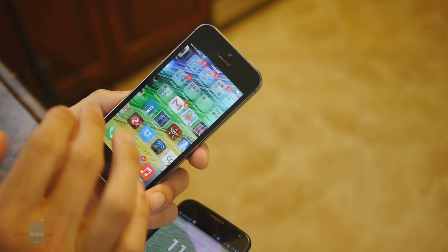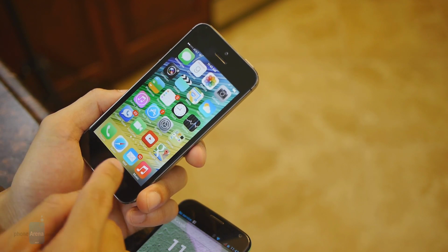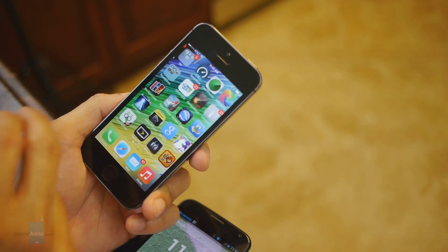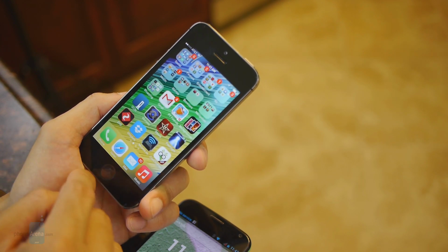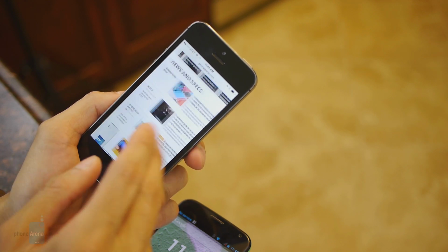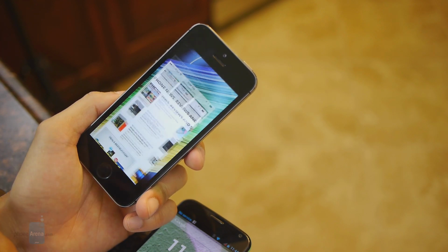So the iPhone 5S is packing a unique processor under the hood. It's a dual-core 1.3 GHz Apple A7 processor, which is based on 64-bit architecture. And we gotta say, it is very snappy and quick with its response, slightly faster than the Moto X. But right now, seeing that the chipset hasn't been really optimized or taken advantage of by developers and game makers, we haven't really seen its true potential.